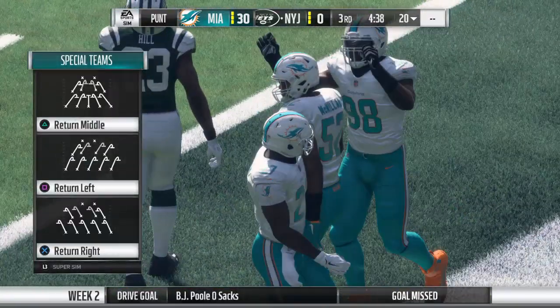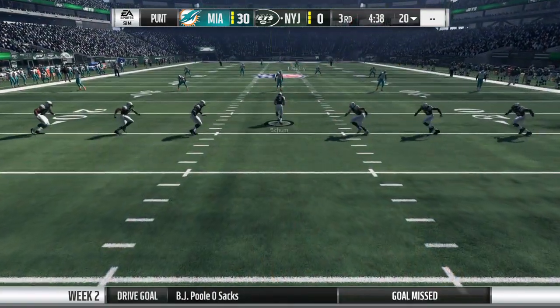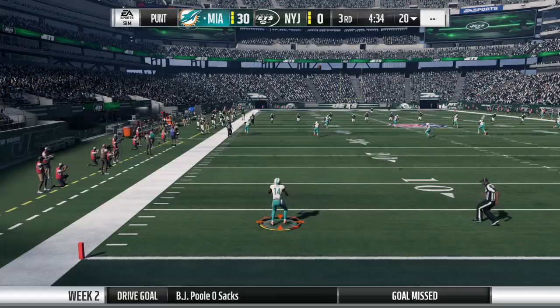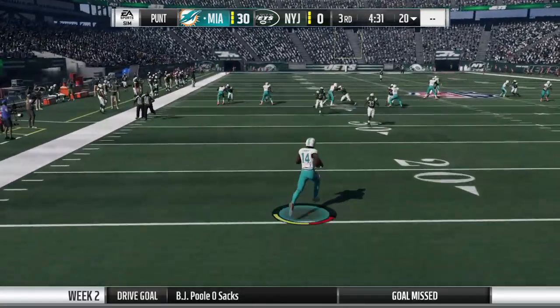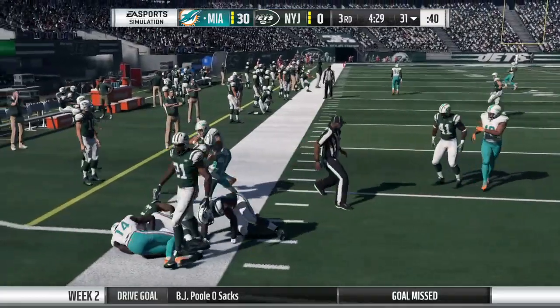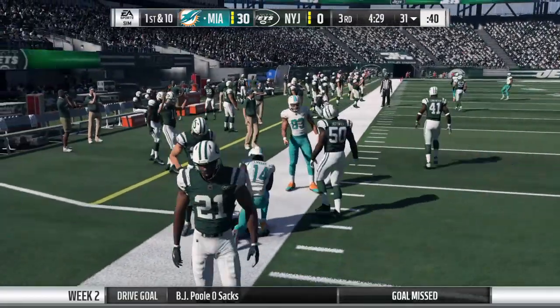Well, I think you can go ahead and give your punter an assist on that one. Pinned him deep, and the defense comes through with 2 points. You're exactly right, partner. This was all set up by a great punt, and if the ball goes in the end zone, this never happens. So great call. Give the punt team and the punter some love.